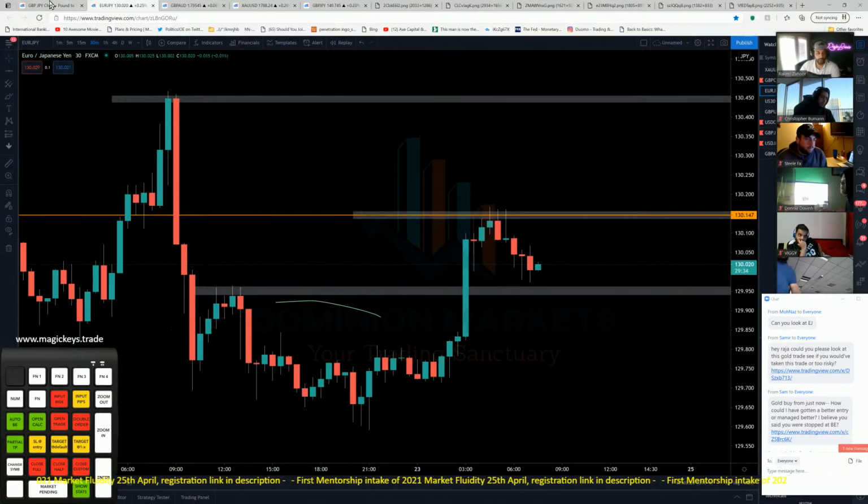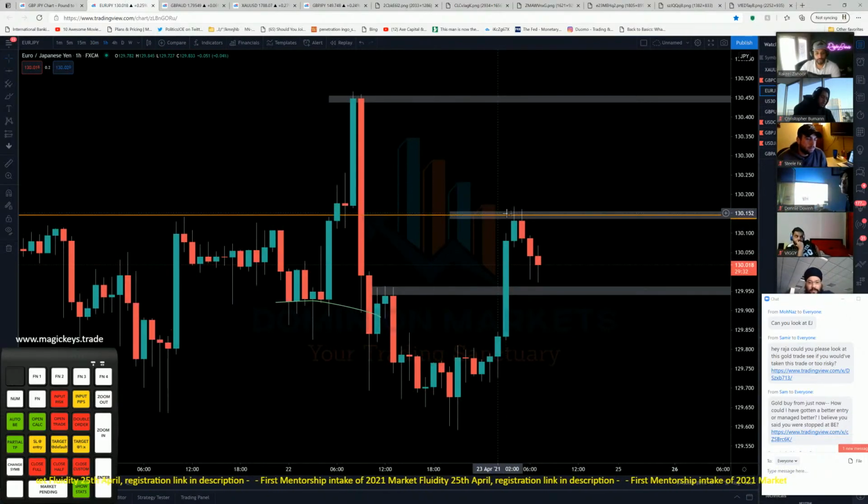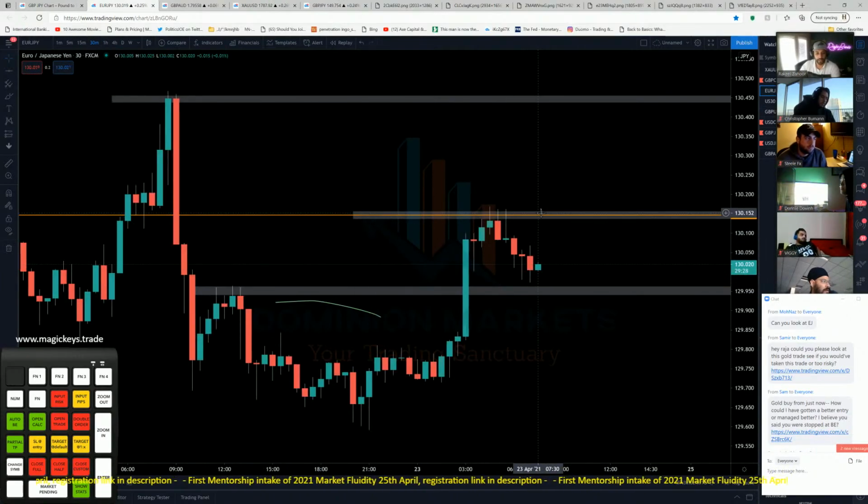Euro JPY on the 1 hour time frame, we created a high. We're coming down to this area. If we create a support, I think we can continue moving up back to this high. And this is a 17-18 pip range. We'll see if price moves up.